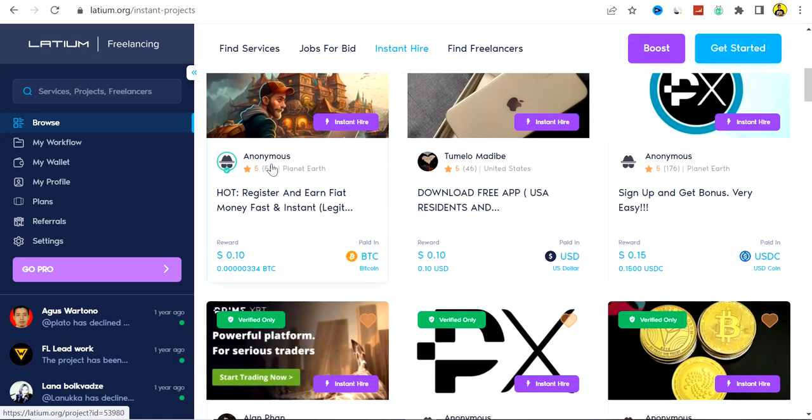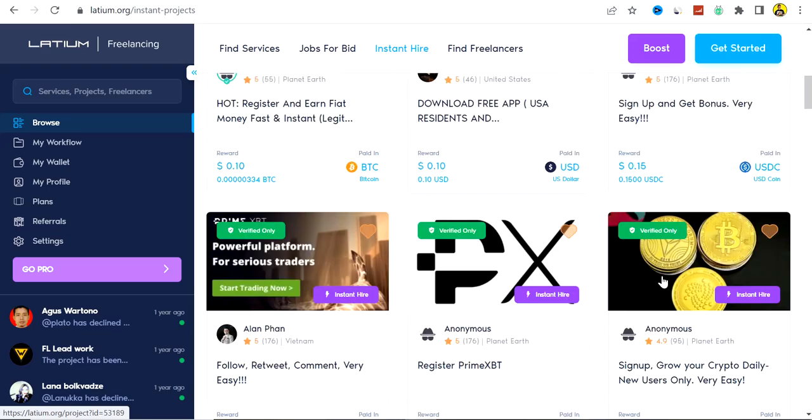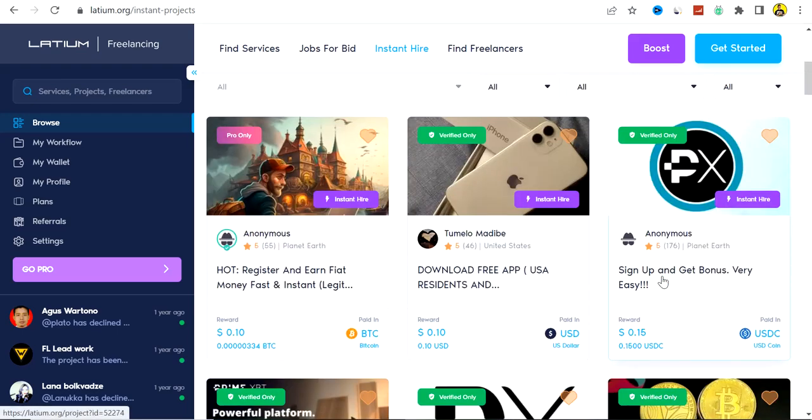As you could see, you could register for this platform and earn fiat money fast and instant, and you can see the reward for this is worth $10 in Bitcoin. You can see right here, this one is to just simply download a free app for USA residents, and guys, the reward for this is about 10 cents in US dollars. You can keep on scrolling through and you'll be able to see a lot of tags right here. So basically guys, you want to just simply go on to listing your tags among these.